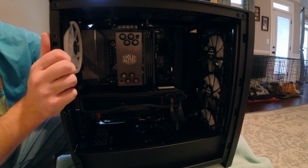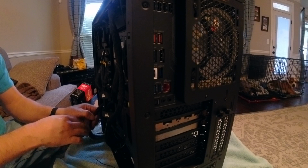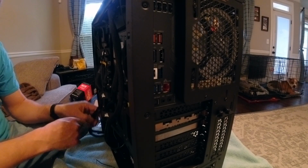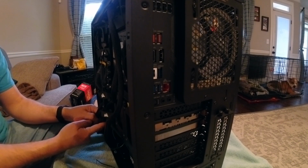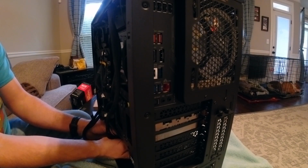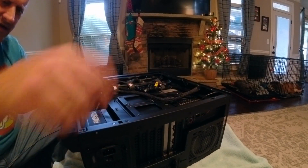Now, the question is getting all this stuff buttoned up so I can put the cover on, because there's a lot of bulk in here. I feel like I can route that a little better. So let's go in and unplug these from this side.